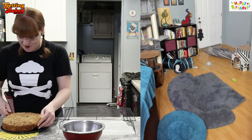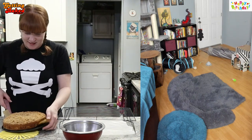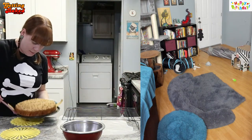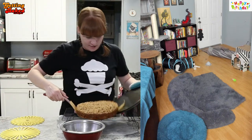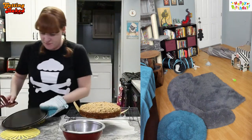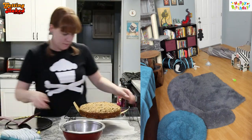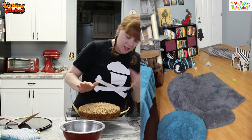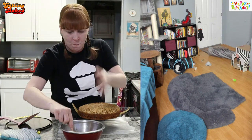Oh, it's gonna crack and break. Oh, that's still very hot on the bottom. Normally I would let this sit a little bit longer, but, you know, we're here. Here we go. So it did rise up. Gave us two good sized layers there, with the apple in between.